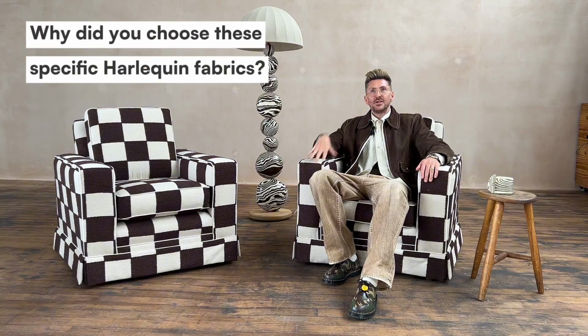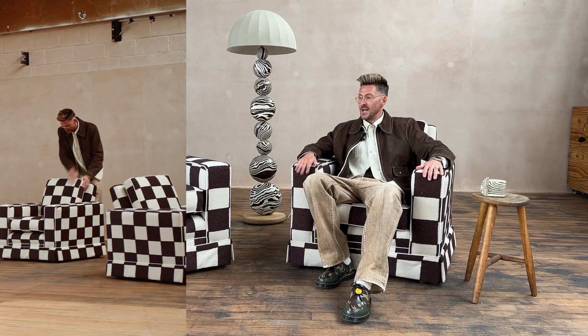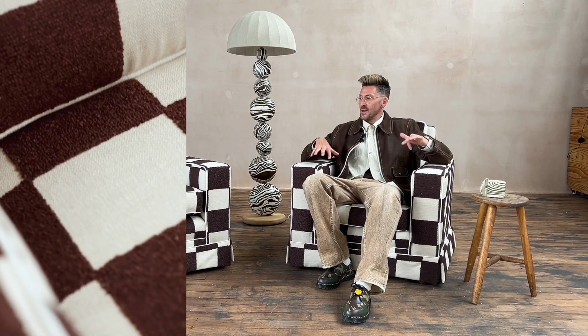So the process of choosing the fabrics for the pieces really, I was going to say it was really easy and natural. I struggled with a couple. Some of them, straight away I knew exactly what I wanted. For example, these chairs that I'm sat on, I knew that the square, cubic kind of shapes of the chairs would lend itself so perfectly to this large Blenheim check boucle that we've used.